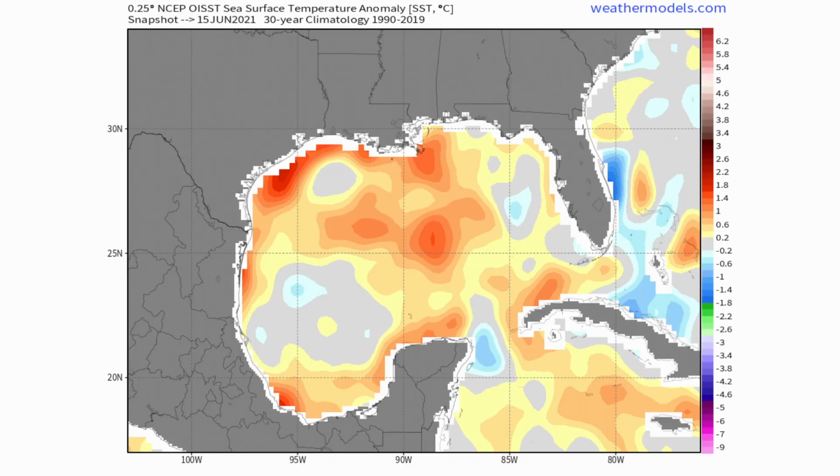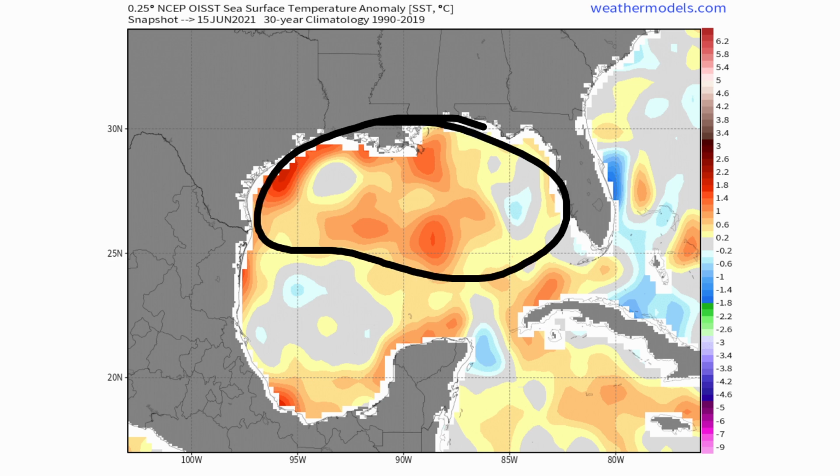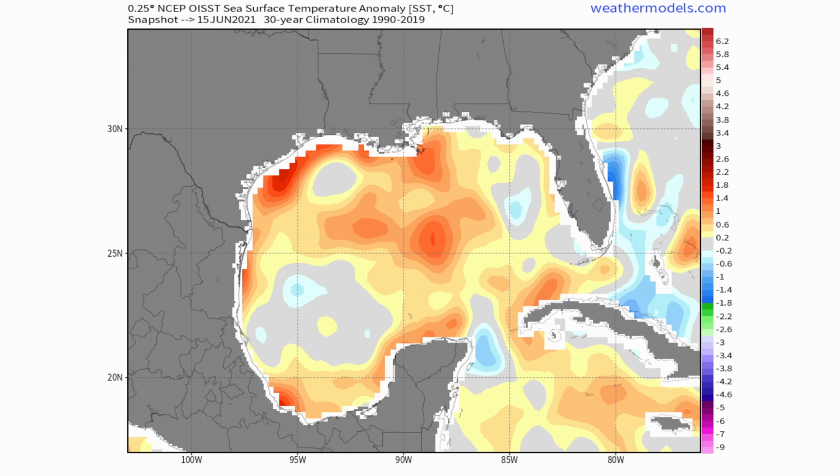Looking at the sea surface temperature anomalies, this is showing you how much above or below normal the actual sea surface temperatures in the Gulf of Mexico are. The oranges and reds are showing that we have above normal sea surface temperatures all throughout parts of the Gulf of Mexico, but we do have a few patches in the southwestern and northeastern Gulf of Mexico where we're near normal or maybe even touching a little bit below normal in terms of the sea surface temperatures right now.